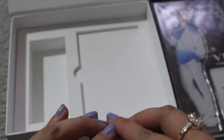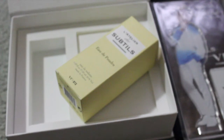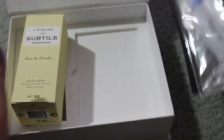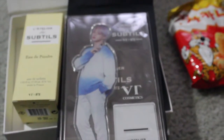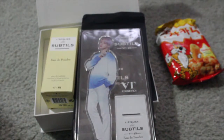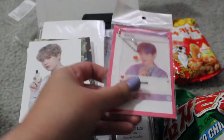Okay, so that is it for my unboxing of the perfume. Hope you guys liked my unboxing. Again, let me just zoom back out real quick. This is all that we got for today.